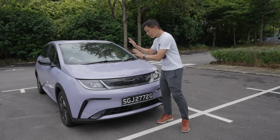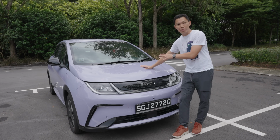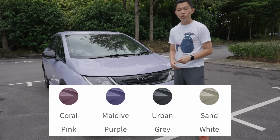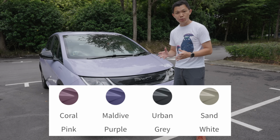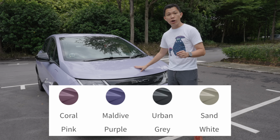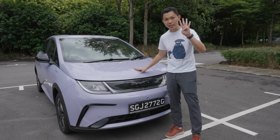First, you'll see that this car is coming in a Maldives purple color. There are four main colors offered by BYD in Singapore. We've got sand white, we've got urban grey, which are more neutral, unisex colors. Apart from this, we've also got a pink color. So four colors in total.